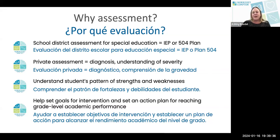But if we look at assessment, the important piece of a school district assessment is that only through assessment are you going to qualify for special education. So if I believe my child needs intervention pull out with the resource teacher, I'm just using an example, quite simply, that's not going to happen without an IEP, and you're not going to qualify for an IEP without that request for an assessment.